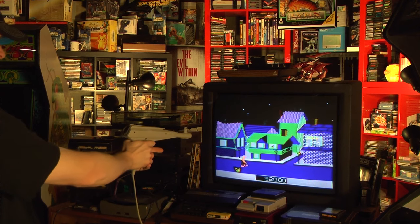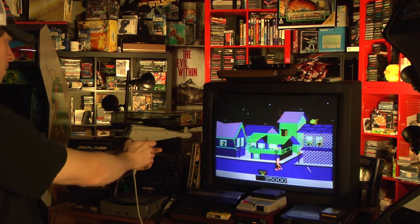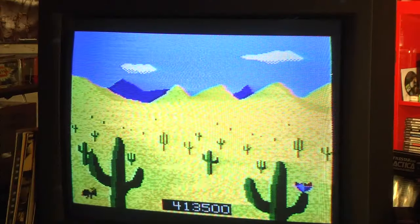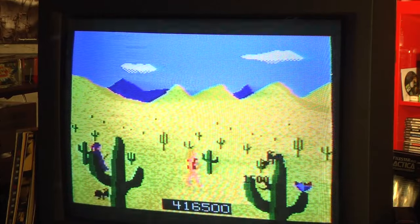I've never seen the arcade game, but the sounds and visuals are pretty good for the Atari 7800. It's a fun game. Crossbow is definitely worth owning if you're one of the few that has the light gun. This is actually the light gun that came with the Atari XE computer, so thank you, Mark from Fresh Meadows, for that.